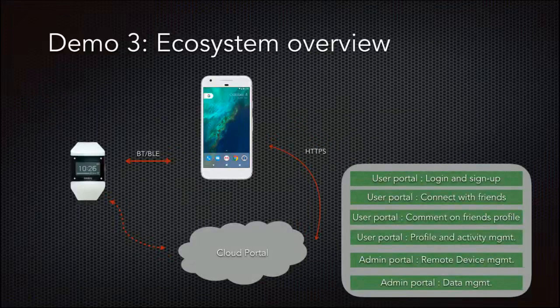The cloud portal has different features. Some of the primary ones being support for login and sign up for the user, and also support for connecting with friends, where you can find other people who are using the wearable by searching either with their first and last name or email ID, and then you can add them as friends, and then you can watch their activity, comment on their activity, and so on. And also, there is support for an admin portal.